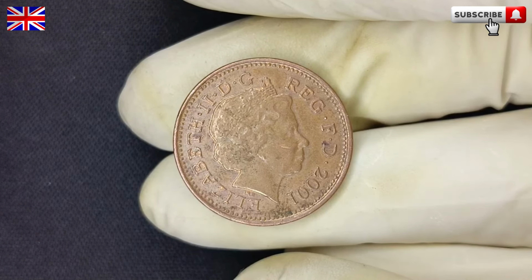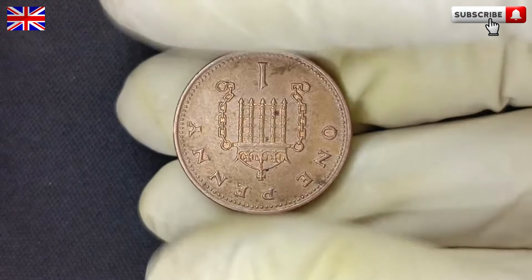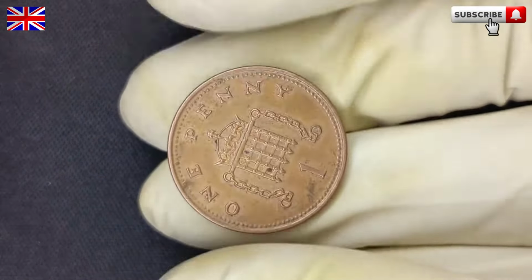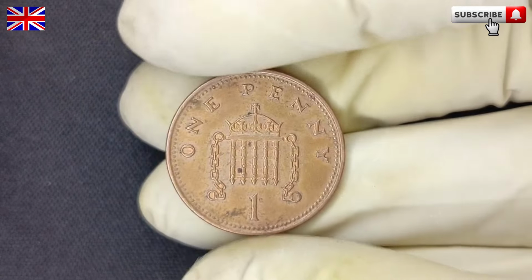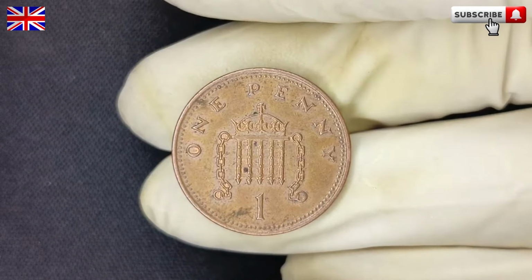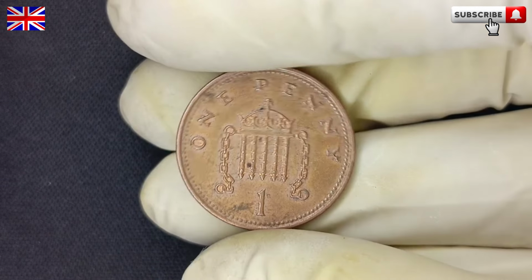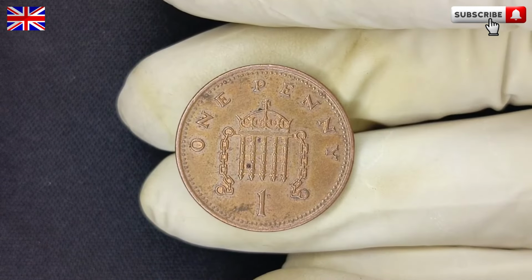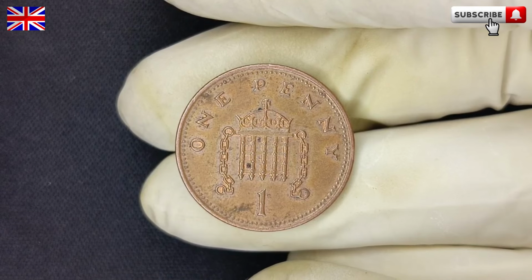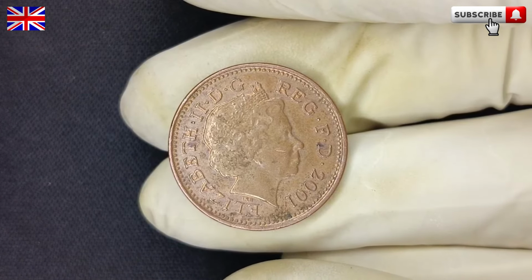News spread quickly, and suddenly, everyone was checking their coin jars and old wallets. Could a $1 million penny really exist? The answer, as it turns out, was yes, and more than one. But only a handful reach such astronomical heights. Most error coins may fetch a few thousand dollars, while a select few, in perfect condition with unique defects, can command prices that stretch into the millions.